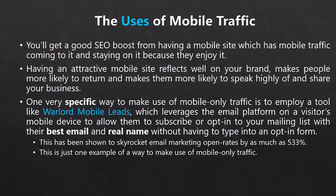Now, that personalization has already been shown by itself to increase open rates by 29% and increase the profitability of your email campaigns by 73%, while the overall effect of collecting primary email addresses and real names together via Warlord Mobile Leads has been shown to increase open rates by a whopping 533%. And no, that's not a typo.